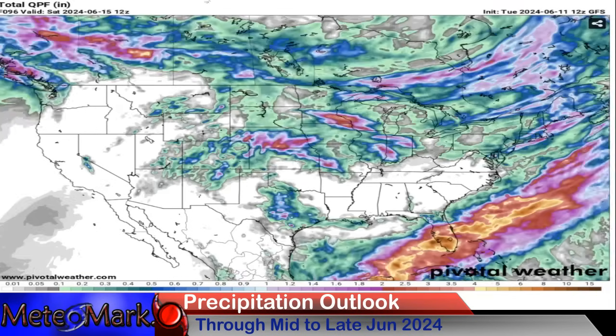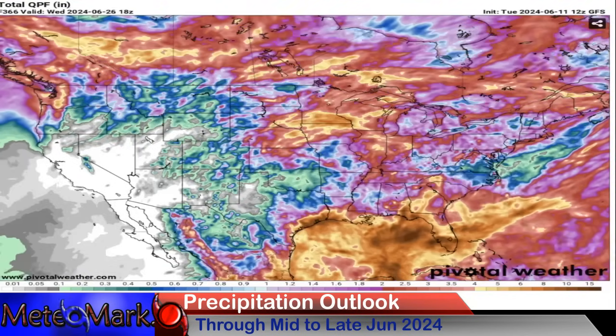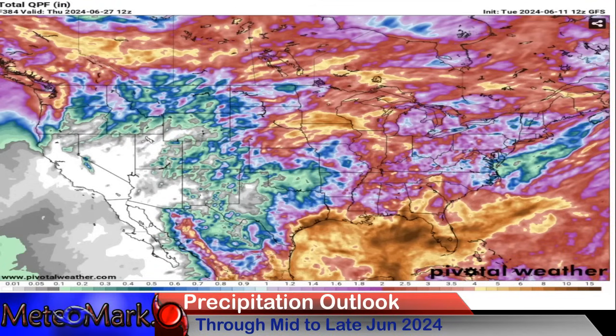So I wanted to show you the GFS here. Rainfall totals very similar here into the tropics. GFS goes out a bit further here through the end of June. I wanted to make note of how the Gulf of Mexico is going to be opening up as far as precipitation. This is going to be a regular occurrence, especially as we head towards August and September.